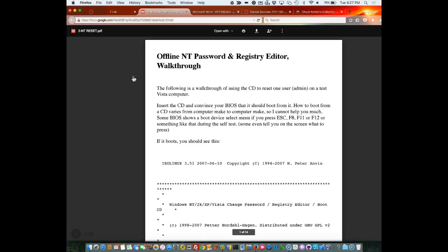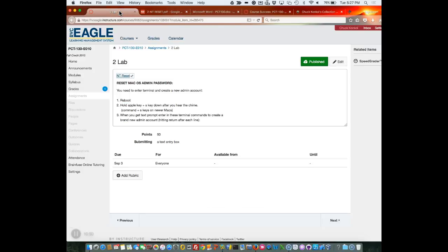But anyway, on the NT reset lab, there's a PDF that goes over the lab. You'll also get a Linux distro, Linux CD that has the app on it, and we'll do that. Once you're used to using NT reset, it literally takes about a minute and a half to use, and you can reset any password. You boot up from the CD, and it goes through a few screens. You have to answer a number of questions, and it basically overwrites your password file, your hash password file on Windows, with a new file. And you can change an existing password, null out a password on any account on Windows. So that's the first lab.